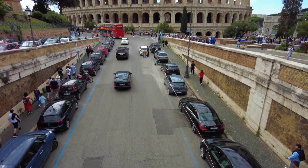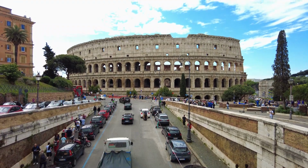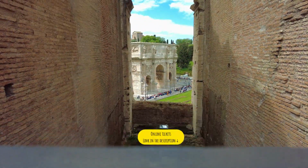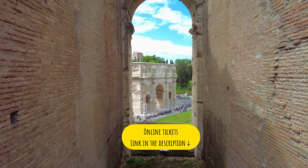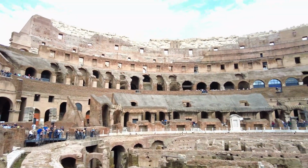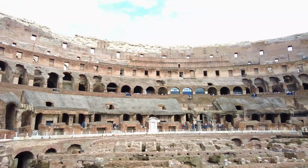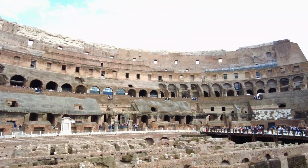On your trip to Rome, you can't miss the Colosseum, Palatine Hill and the Roman Forum. As they are located near each other, it's best to visit them all together and get a discounted ticket that includes all 3 attractions. The Colosseum is an ancient arena with a history of almost 2,000 years that was used for gladiator fights and public shows like animal hunts or executions.